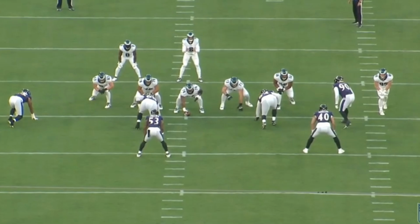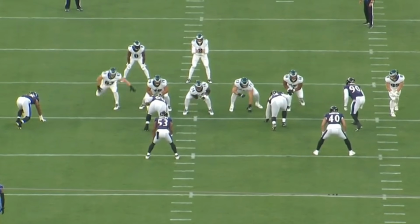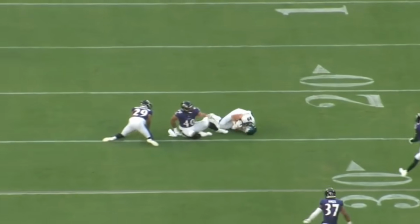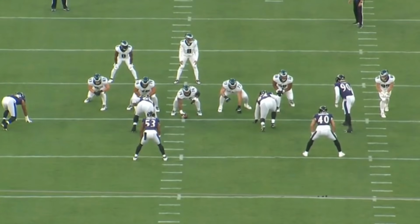What's going on, everybody? Today we're going to analyze the tape of rookie guard slash tackle Tyler Steen. He took reps at both guard and tackle, but he started at left tackle. This is a guy that I'm very, very high on. I think he's going to be a very good offensive lineman in the NFL.